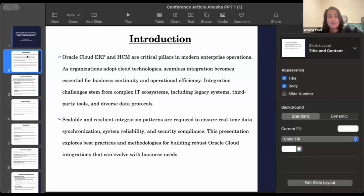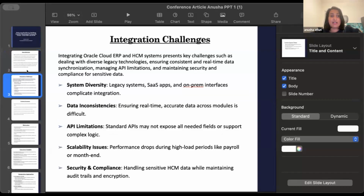While doing this, we have to remember that scalable and resilient integration patterns are required, as we are working on real-time data synchronization, system reliability, and security compliance. Security is major because we will be working on data that is very much PII. It could be on finance or on human capital management. Security is a very crucial factor. Moving on to the other slide.